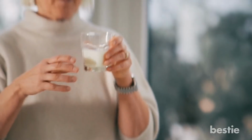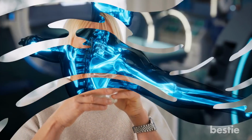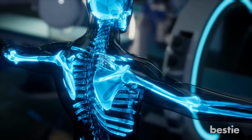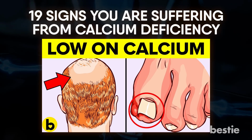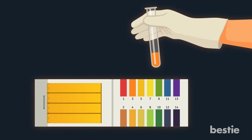Calcium is very important for your bones and general overall health, and you should always make sure your body has enough of it. Learn how you can recognize the signs of its deficiency by watching 19 Signs You Are Suffering from Calcium Deficiency. Now back to urine colors and what they say about your health.